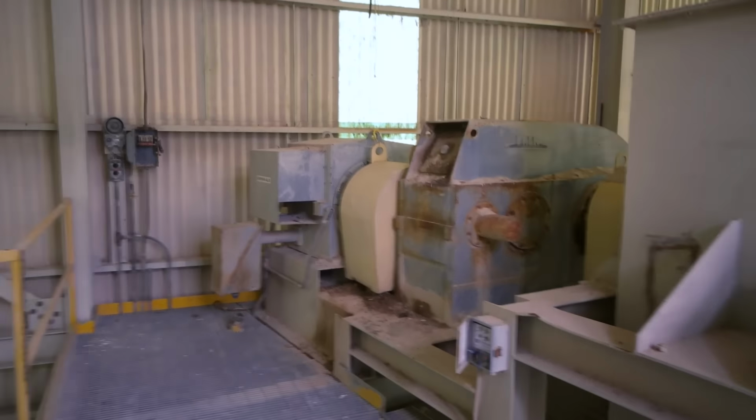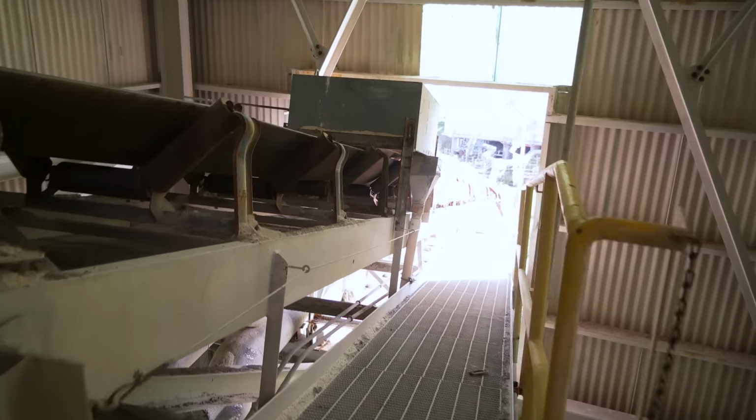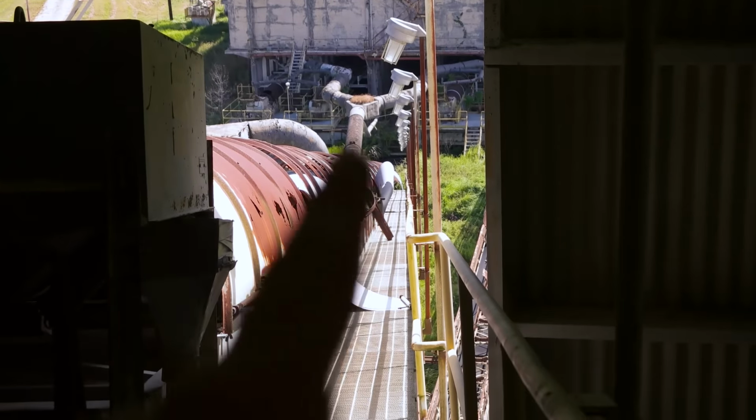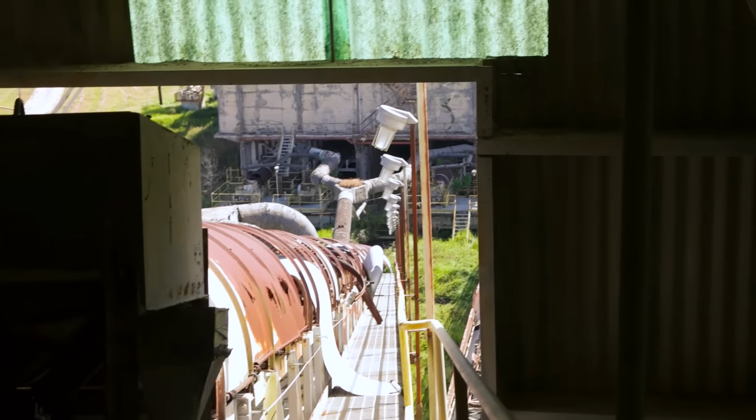Okay. So this was the machinery. Oh, what? I forgot, duh. It connected to here. So here we go. We were up on that roof looking over here.